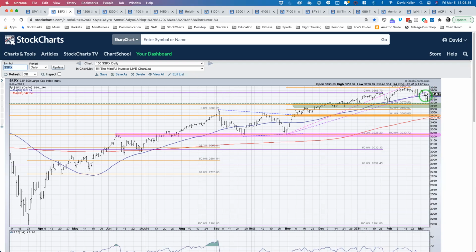I'm seeing short-term bounces, which argue that the next couple days going into the beginning of next week are probably going to be a little more of a bounce. But overall, the trend remains negative.